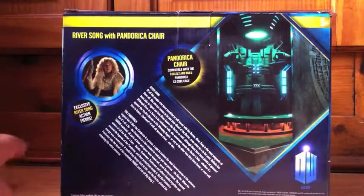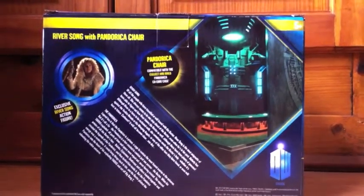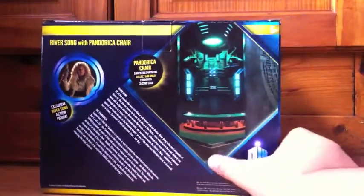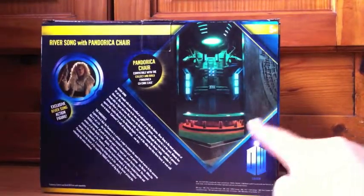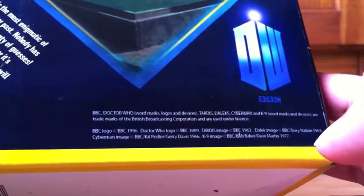The back is pretty much the same. You've got a smaller Doctor Who logo there with a few legal stuff. I don't know if you can actually see that, but anyway, it's just legal stuff. And then, cheekily, really close there, Pandorica Collect and Build CD case sold separately.